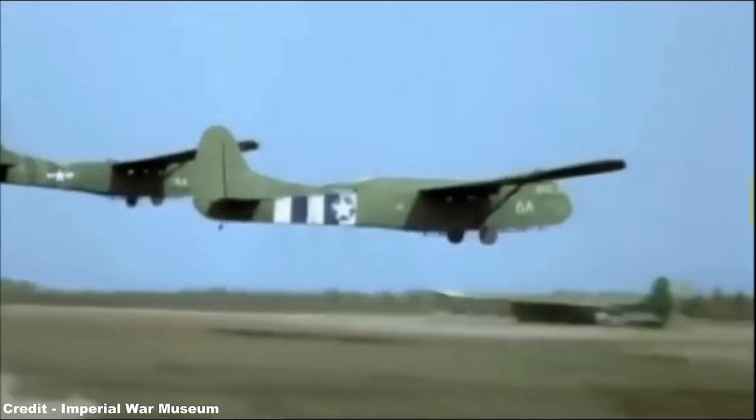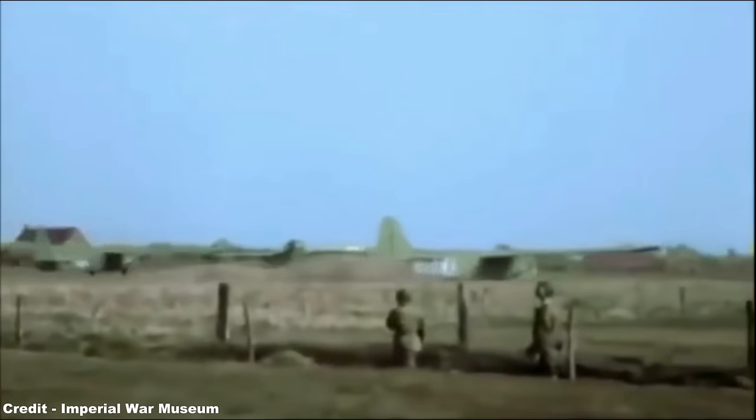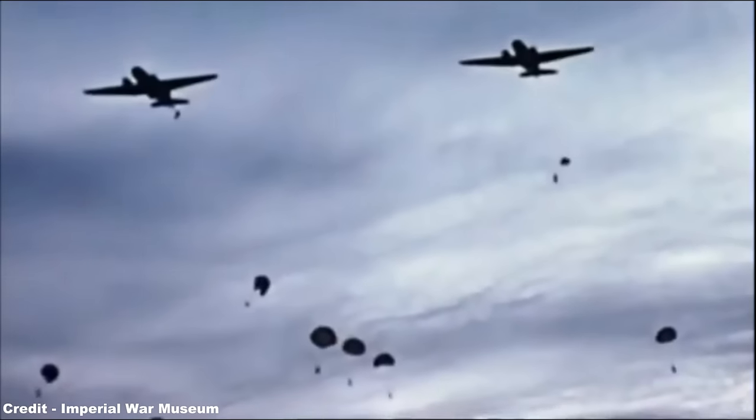Initially, air transport for troops was solely restricted to the use of fixed-wing aircraft, such as the Junkers Ju-52 and the Douglas Dakota, but soon a new and more versatile vehicle became available in the form of the helicopter, as pioneered by Germany's Focke-Achgelis FA-223 Draka.